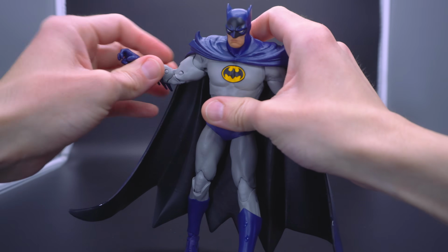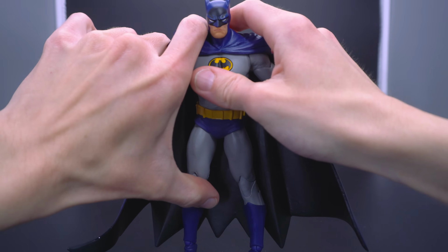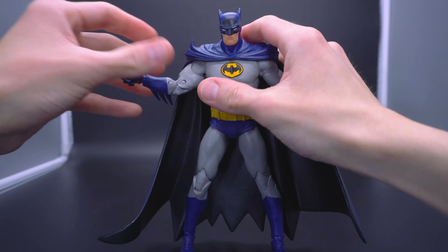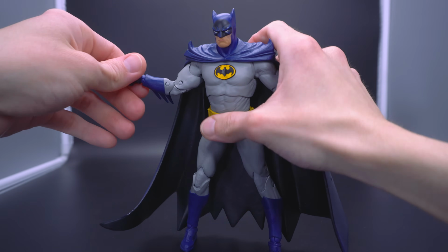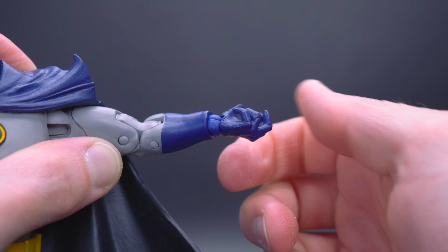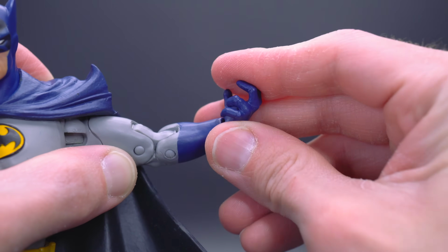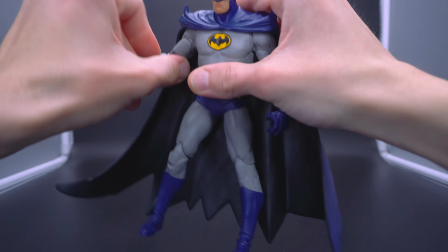Now, because of how antiquated the overall body sculpt is, like I mentioned before, you're going to find an awful lot of joints that are a little bit on the older side when it comes to McFarlane's DC tenure. And so you're going to have those ball joints at the wrists that do allow the hands to kind of flex inwards and outwards a good amount and obviously rotate, but they're also not going to be as flush to the body as I would like them to be.